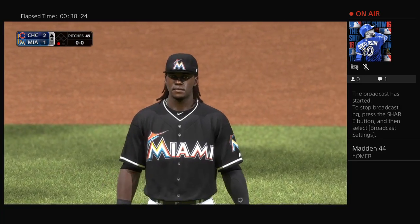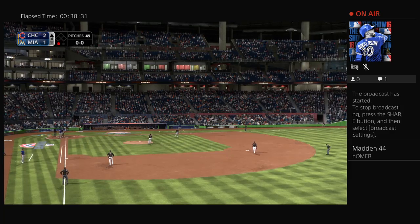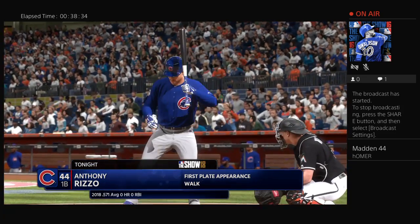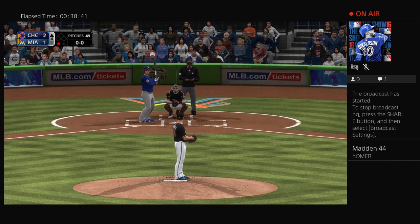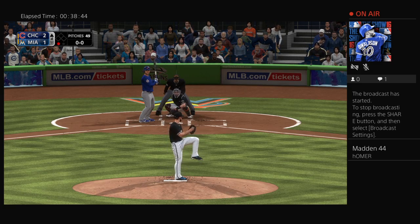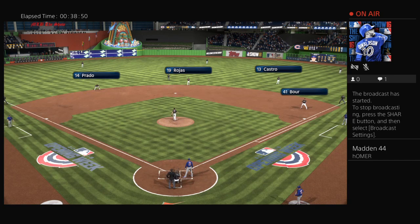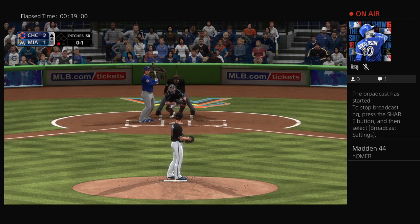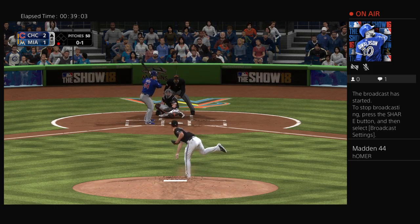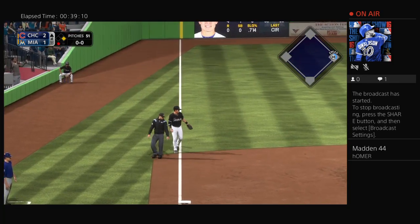Up next for the Cubs, first baseman, Anthony Rizzo. Anthony Rizzo stands in now. Halfway to 100 pitches. Here it is. And they go right after him on the inside corner for strike 1. Two runs, 3 hits, no errors so far for the Cubbies. Pitch is popped up. Prado on the move. And he'll reach first as they can't make the play on him.